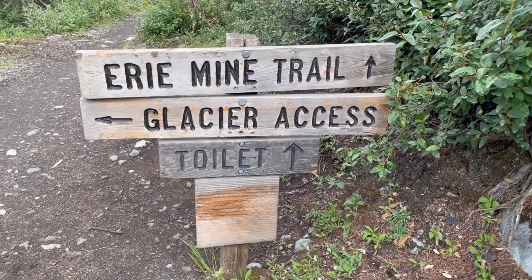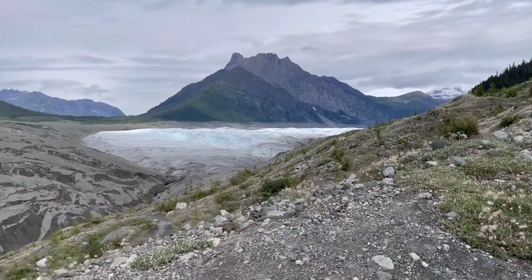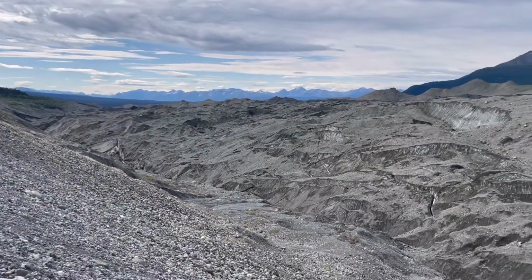From Kennicott, there's about a 2-mile hike until you reach Root Glacier. Today we're doing a full day guided hike on the Root Glacier in Kennicott, Alaska inside Wrangell-St Elias National Park. You can come out here without a guide, but getting the guide gets you the crampons and a lot of experience in what can be a dangerous environment.